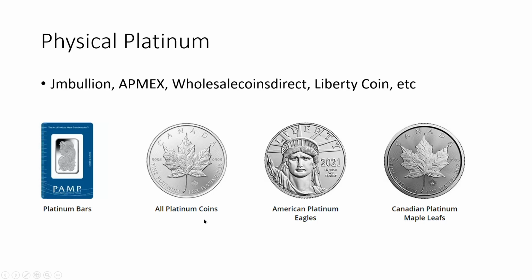Now, some people ask me questions about physical platinum. I buy my physical platinum at JM Bullion, APMEX, Wholesale Coins Direct, Liberty Coin, Craigslist. I go to anything that is good, and I've ordered from all of these places. They are all legit places. I prefer platinum bars when they're the cheapest. I do have some Maple Leafs that when they were on sale, I bought some of these. And then when American Eagles went on sale, sometimes I buy those. I buy whatever the cheapest or the best deal.